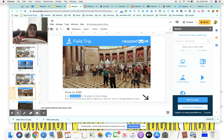Okay, so one final thing that I wanted to say about the VR field trips, the Nearpod VR field trips. First of all, in this particular Nearpod that you're in, I'm going to take you to the U.S. Capitol National Sanctuary Hall, so you can look around in there in VR, and you can just use your computer. You don't have to have VR goggles. That is totally not necessary. Kids that are on a Chromebook can totally use their trackpad to look around using the VR field trips.